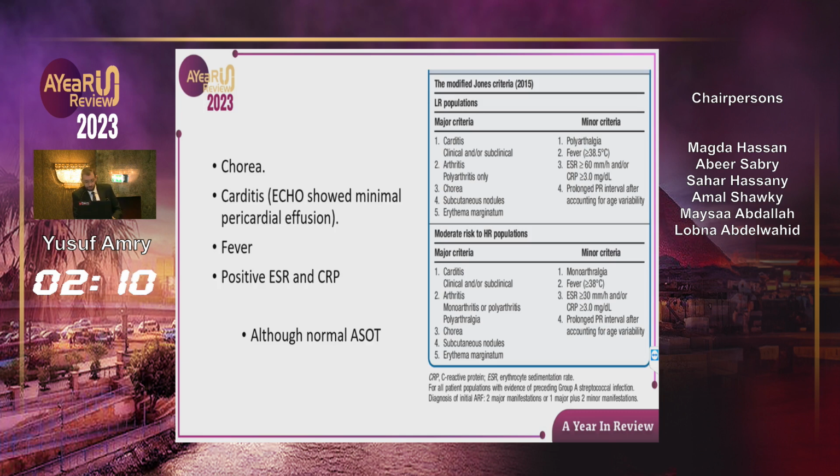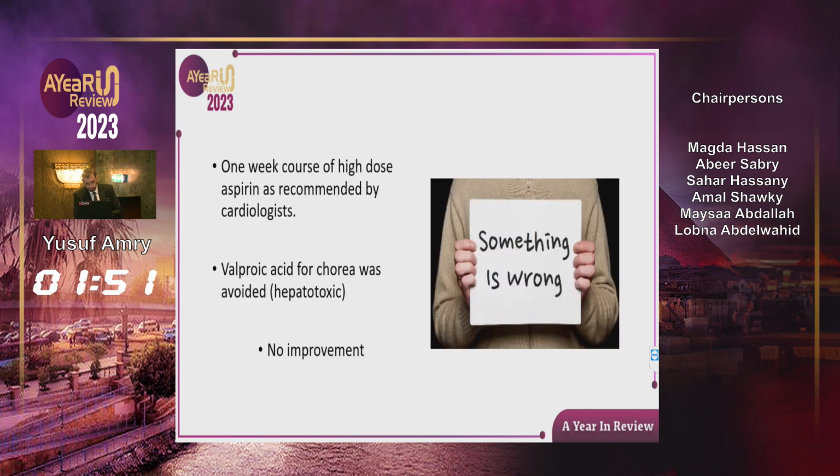We had made an echo. Echo showed minimal pericardial effusion, so she had pericarditis, 2 major. Up to now, they are enough to diagnose. Also, she has minor criteria. She had fever and positive acute phase reactants. So we moved on the pathway that the patient had rheumatic fever. Small note, the patient had normal ASOT. We gave a 1-week course of high-dose aspirin as recommended by cardiology. Neurology recommended valproic acid for her choreal movement, but it is hepatotoxic, so we avoided it.